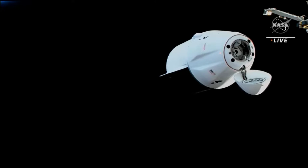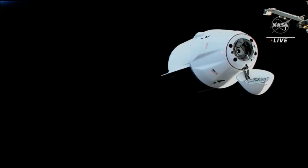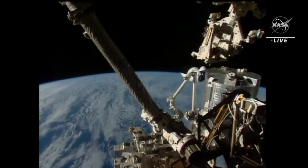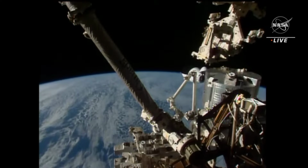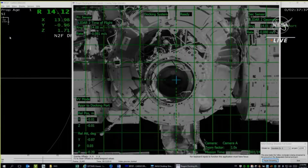And as anticipated, the hold at the 20-meter waypoint 2 point was very brief. The Dragon CRS-25 vehicle pressing in for docking. Approach to docking port, primary range is decreasing. And range is 14 meters.